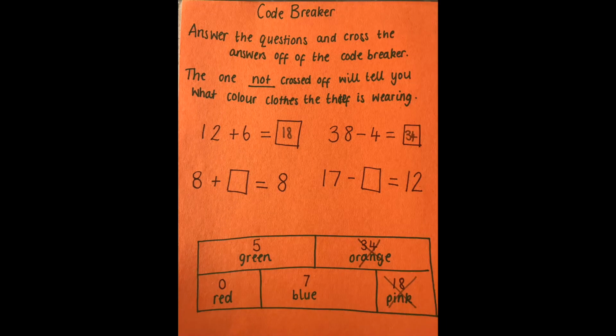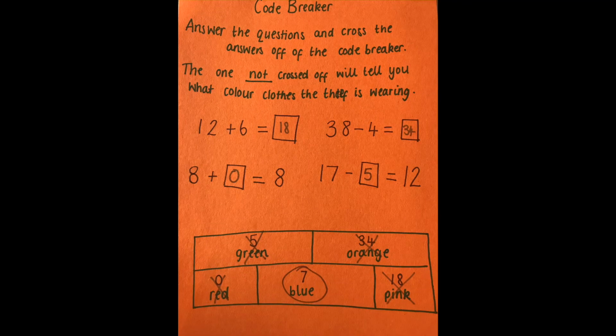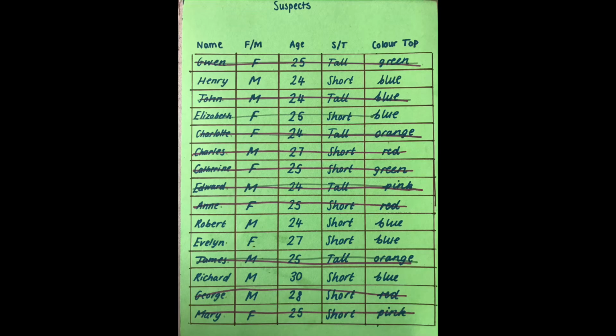8 add something equals 8. Do we need to add anything? No, we need to add nothing. And what's nothing as a number? 0. Therefore, our suspect is not wearing red. And finally, 17 take away something equals 12. So we're going to get 17 in our heads and count backwards until we get to 12. 17, 16, 15, 14, 13, 12. We have 5 fingers, therefore 17 take away 5 is 12. So our suspect is not wearing green. This means that our suspect must be wearing blue. Therefore, we can cross off everyone that is not wearing blue.